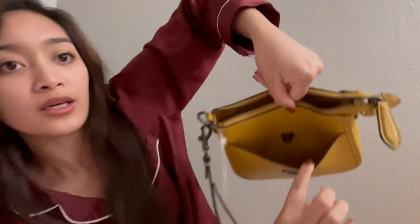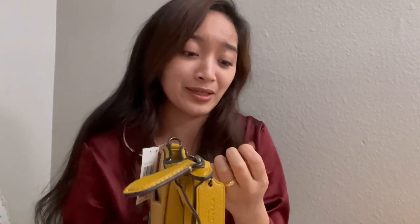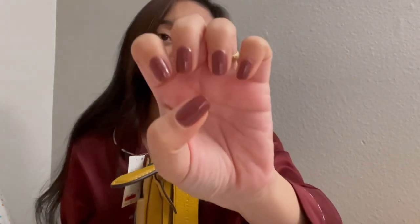And I'm just gonna have to live with that. And then it's a turn lock, front pocket, and just like that, nice and clean. Again, I'm very careful because I just did my nails. And it's a dark color too, so if I do dent it, it's gonna be too obvious.